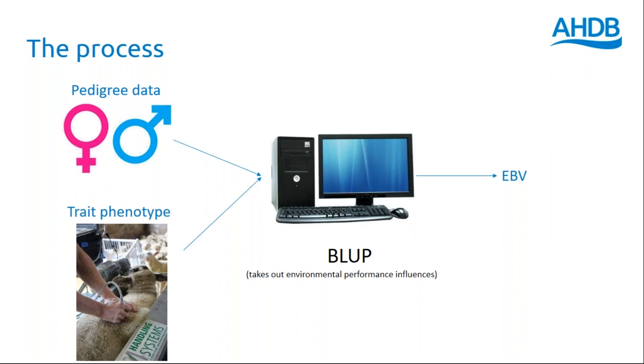And it is a prediction. So that prediction will change throughout the animal's life. And as we get more information on animals, as they go from being lambs through to shearlings, through to stock rams with progeny, for example, that prediction may change. And what that model does is it takes out all the environmental influences on performance. So feeding, management, health, it takes all those aspects out as farm effects and just leaves you with the genetic merit of that animal. And that is the EBV that we have.